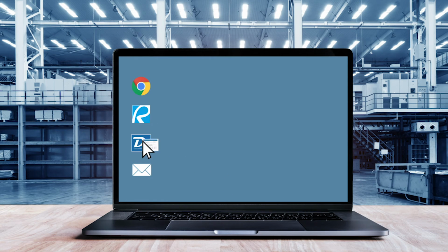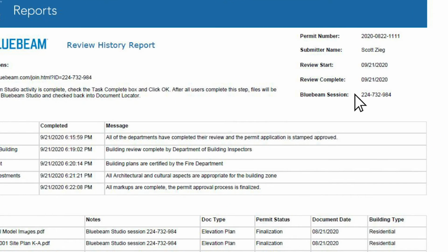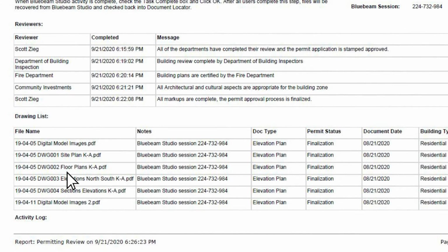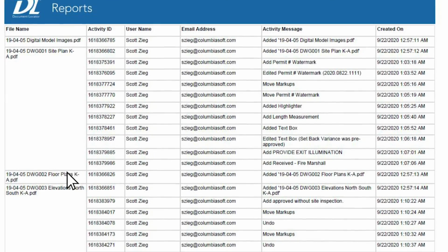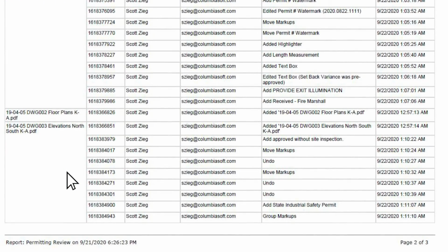Here is an example of the review history report prior to the Bluebeam session closeout. It includes pertinent session and permit information, dates, the list of reviewers as well as their completion date, time, and comments, and the full list of drawings that were included in the session, along with a full running log of the markup activity list for each document, clearly indicating when and by whom performed each markup on the drawings for historical purposes.